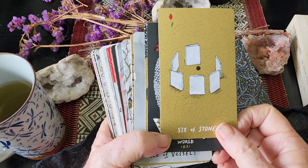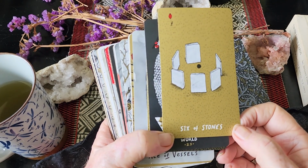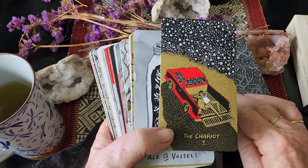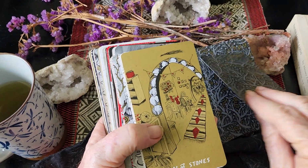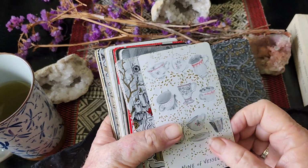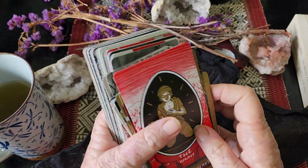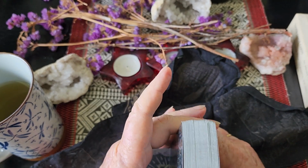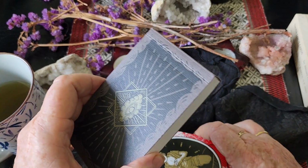So as you can see, you do need the guidebook. You do need the guidebook, but the guidebook is excellent. It's only little, but it's full of wisdom. So this is the Slow Holler, and my deck is in pristine condition as well, so I'm very fortunate.